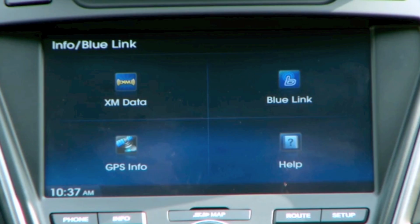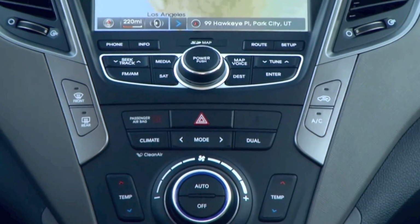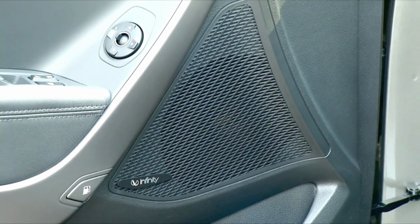Hyundai's BlueLink telematics system is standard, and there's an improved navigation system that's an option on the new Santa Fe. There's also a choice of a 550-watt Infinity audio system.